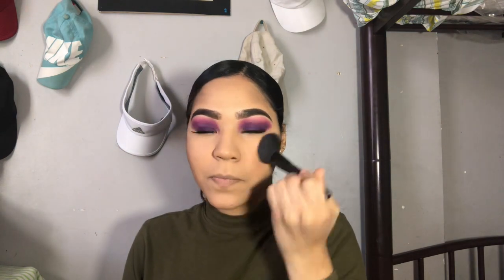I have really high cheekbones, so I can see it when I don't smile, so I don't really need to smile, but I'm just showing you guys how you would do it. I actually like this blush a lot. It's just really pretty and warm. I like it so much.